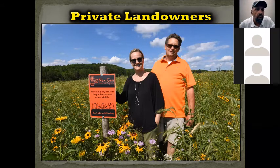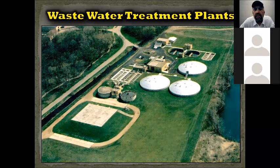First and foremost, we work with private landowners. That's kind of our bread and butter. This is a couple from Minnesota. In their project 1 year after it was planted, following our gold plan pollinator habitat establishment. But we work on all kinds of other things.